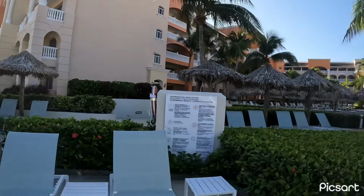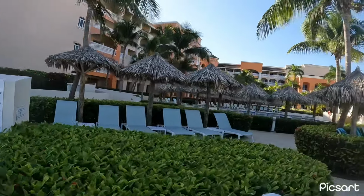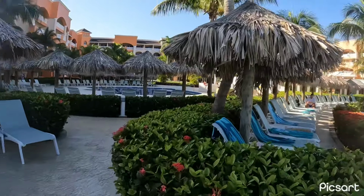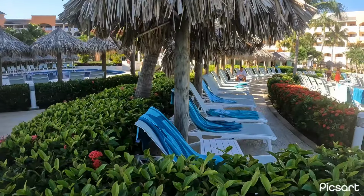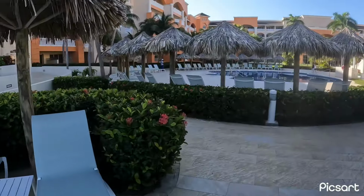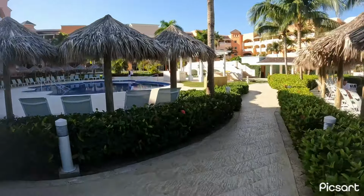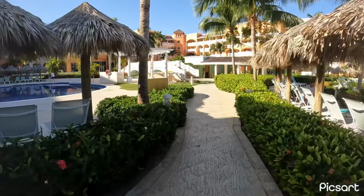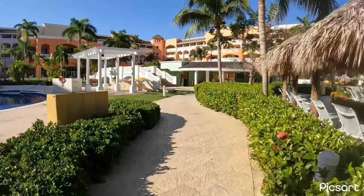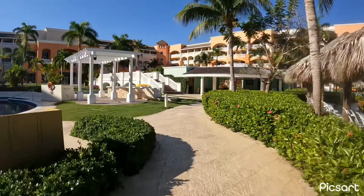And then we sort of get walking back here. So this is where we've sat all week, close to the pool, close to the beach, close to the bathrooms. So there's really not a bad place to sit here at the resort.